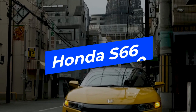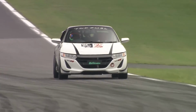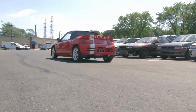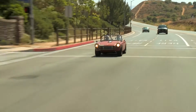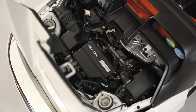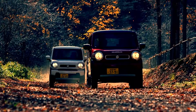Honda S660. Where to start but with Honda's supremely seductive S660, a sporty roadster with a mid-mounted turbocharged three-cylinder that sends power to the rear axle. The S660 channels the spirit of the Honda Beat of the 1990s, while harking back to the legendary Honda S600 and S800 sports cars of the 1960s. You only get 47 kilowatts to play with, but that should be enough to move its 830 kg frame.